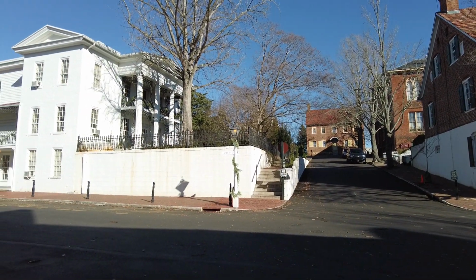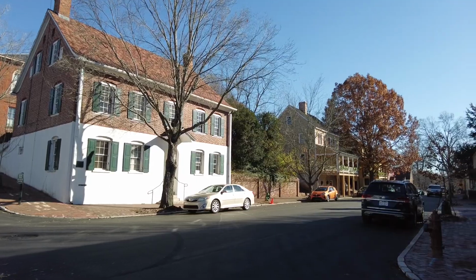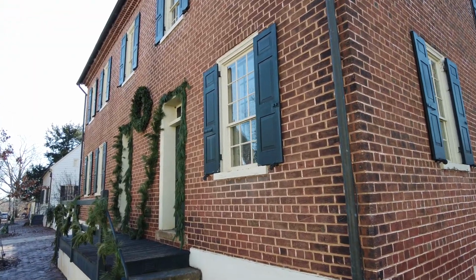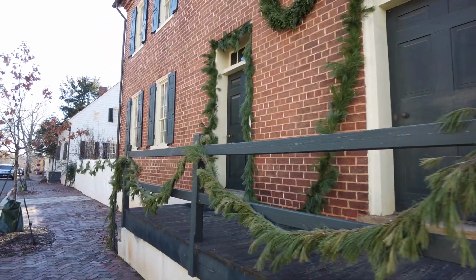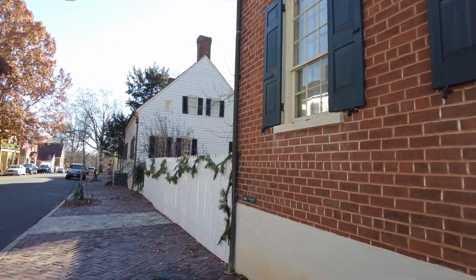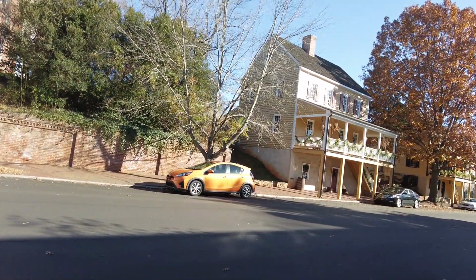Look at that. Almost looks like a frat house, doesn't it? I don't think it's that, though. It would be a sorority house for Salem College, but it's not that. I'm just making that up. Quiet. That's what I like about it. You don't really hear any traffic noise.